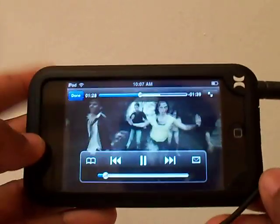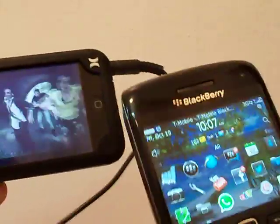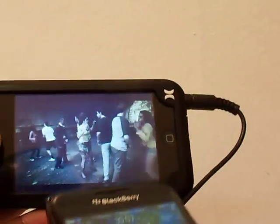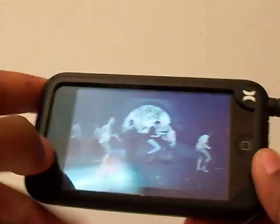So that's the Wi-Fi hotspot feature, the reason I got this BlackBerry and upgraded to 7.1. It allows you to connect all your devices to the internet. And this is an iPod Touch. It's not even an iPhone, as you see. Just a regular iPod Touch device.